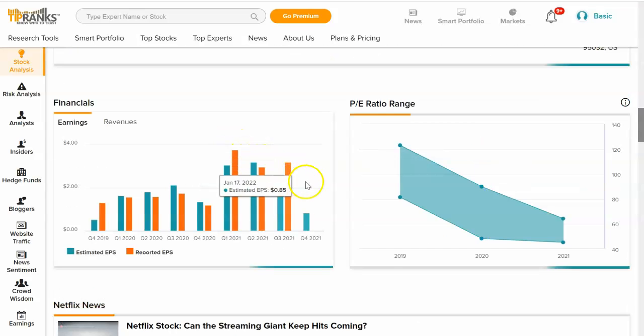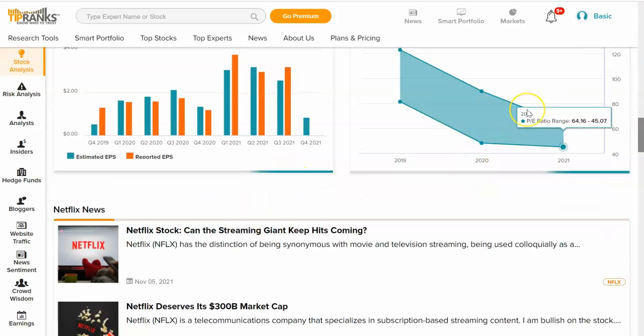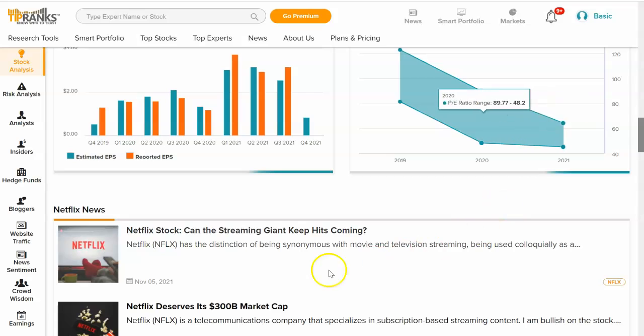Generally, you want the financials to be going in an upward trend, and these aren't going up. You want it to look like this. But the PE is profitable. And this article here says there's going to be a lot of competition. Can Netflix keep growing like it has in the past?